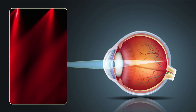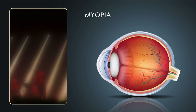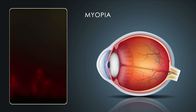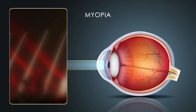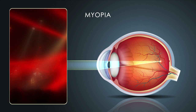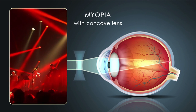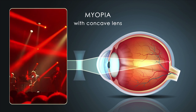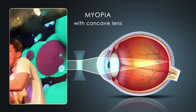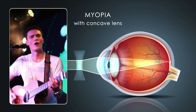Myopia is when the eyeball is too long or the cornea is too rounded. Rays coming from far away cannot be focused on the back of the eye. The lens cannot flatten enough to focus the light rays on the retina. Myopia is corrected with a concave lens that causes the rays to diverge. The rays appear as though they are coming from a near object, and the focal point is now on the back of the eye. When we look at closer objects, the lens gets rounder to move the focal point from behind the eye to the retina.